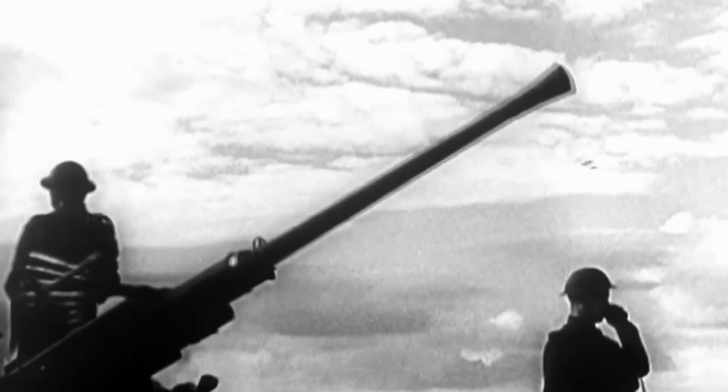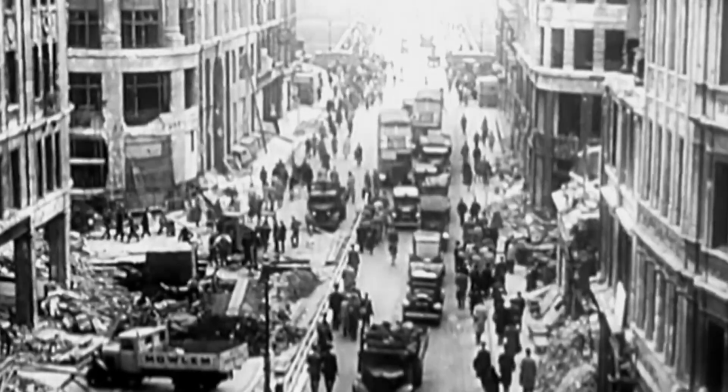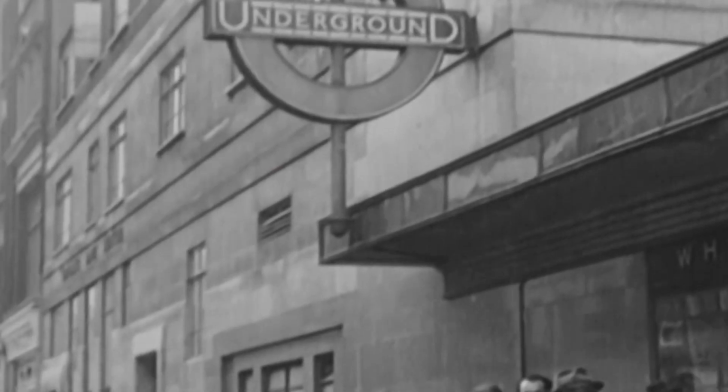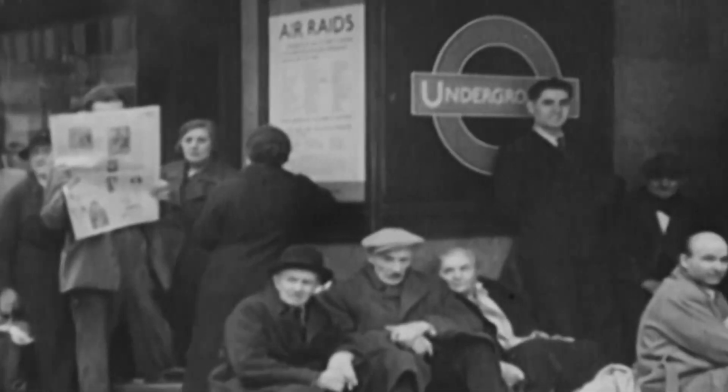In London, routine began with cruel punctuality in 1940. Siren, blackout, locked doors, and a rush to the nearest shelter. The government tried to prevent underground stations from becoming dormitories, but quickly gave in. Between 100,000 and 150,000 people spent their nights there.